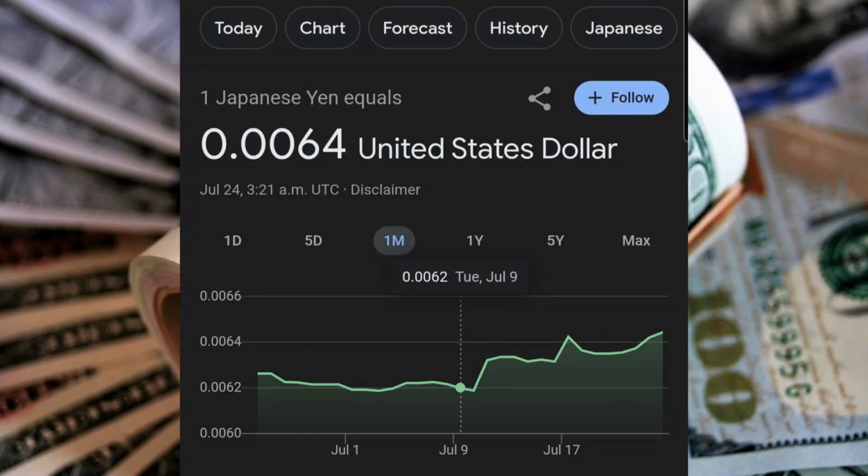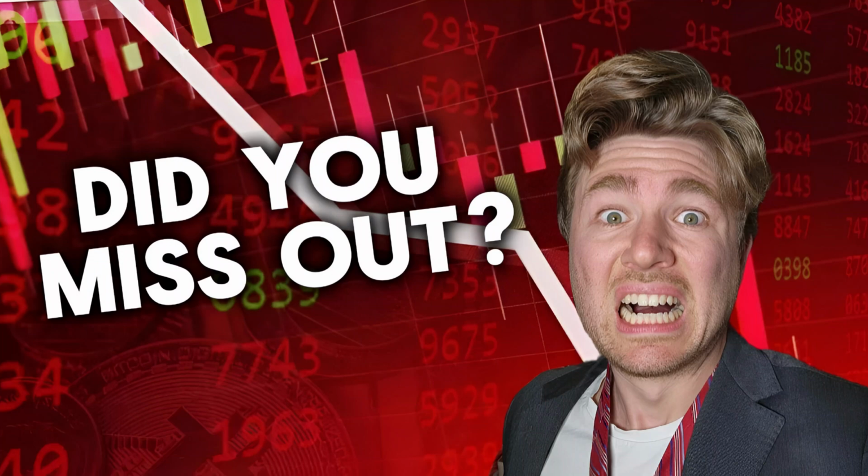I will add the yen has also been picking up against the US dollar over the last month, which is playing a very small part as well. Did you miss out on the 151 lows? Is it all gone for you forever? Well, if you didn't buy at the lowest point, then yeah, you kind of did. But don't rush out to buy boxes in a panic just yet.